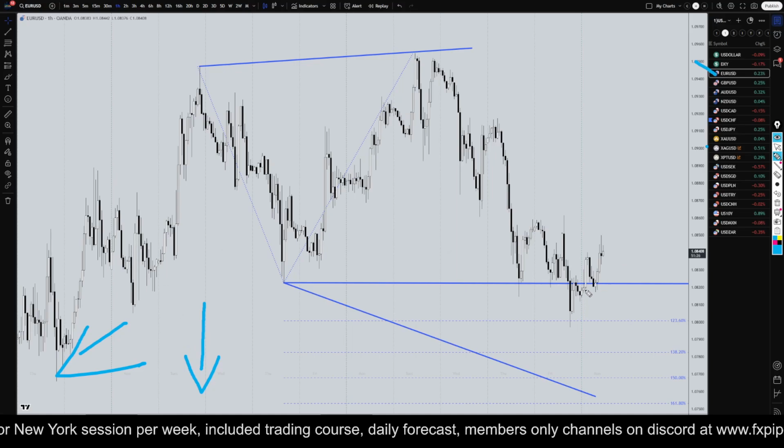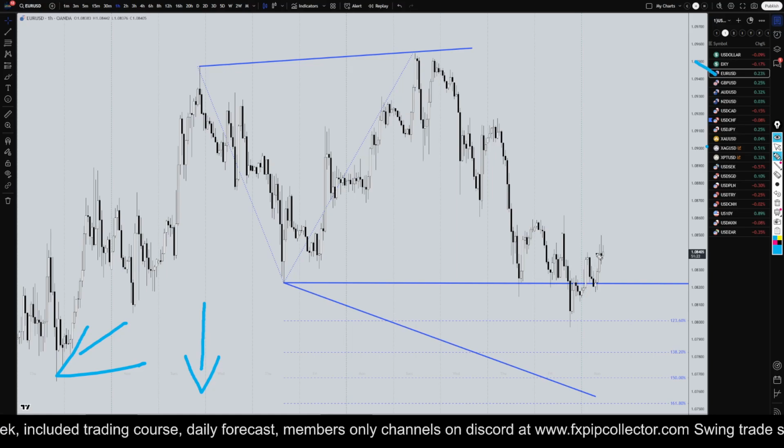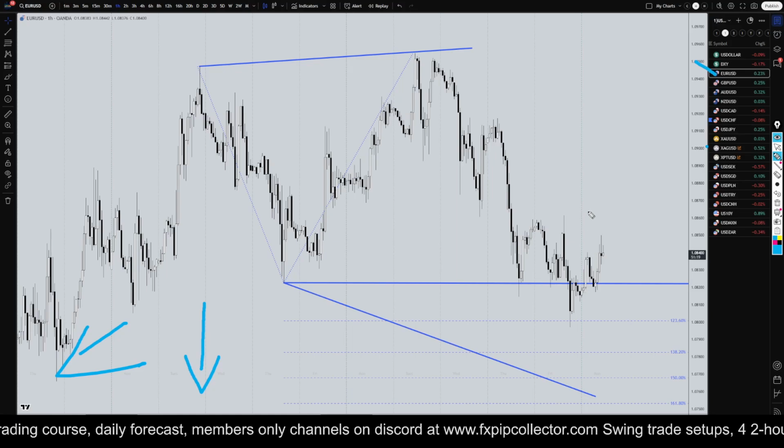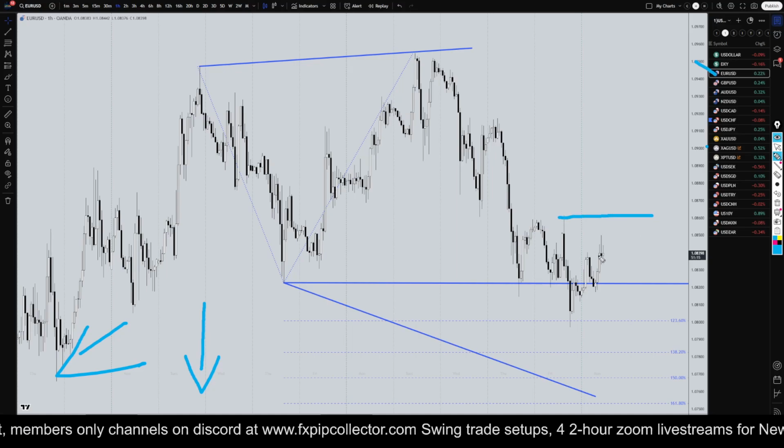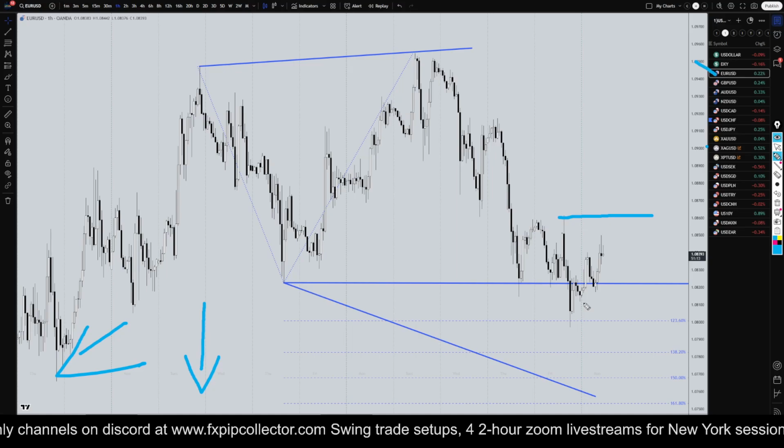So we are drifting up pretty good so far this week. Since the market opened, we definitely are drifting up. But one thing you have to realize is on this 1 hour time frame, the trend is down. We don't have a break of structure yet, which would confirm that this move down is over.